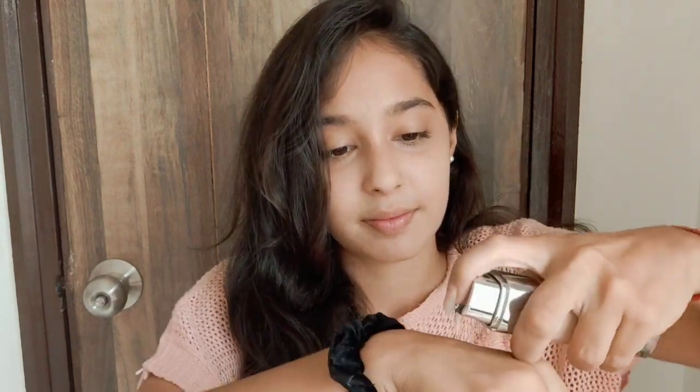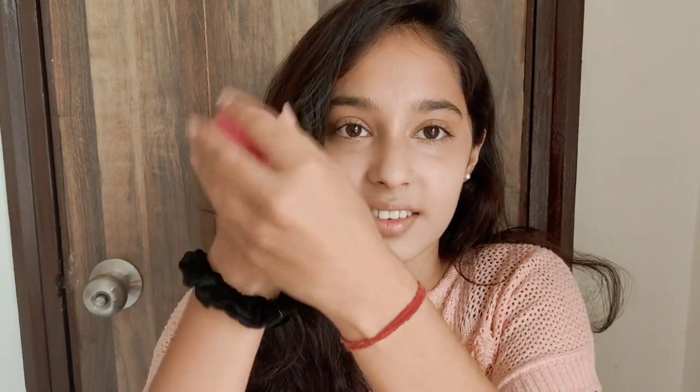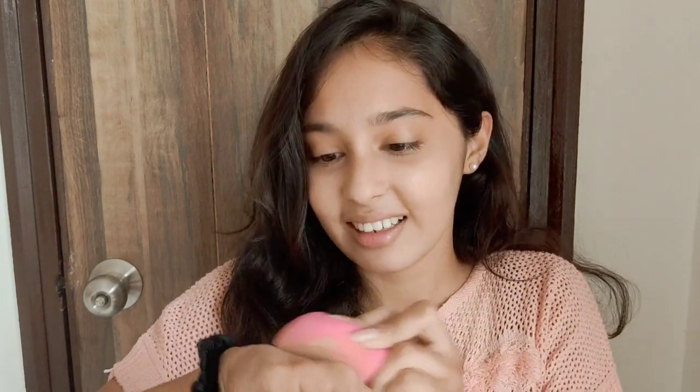Let me show you the texture of it. Oh man. Let me just blend it. I mean, just wow. After applying this one, you won't feel that there is something on your skin. The formula of this one is so lightweight and it blends into your skin very naturally.